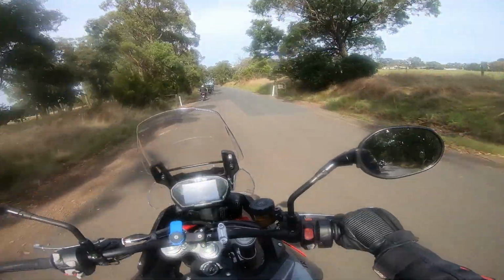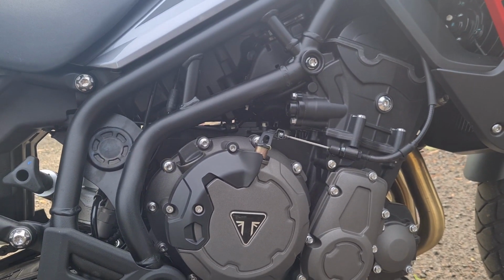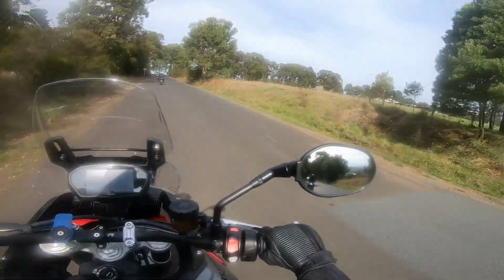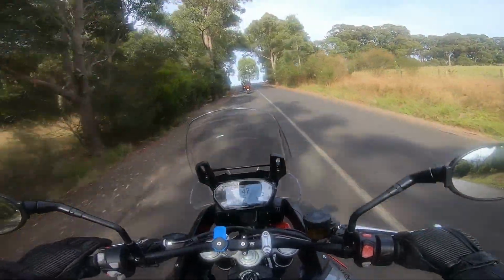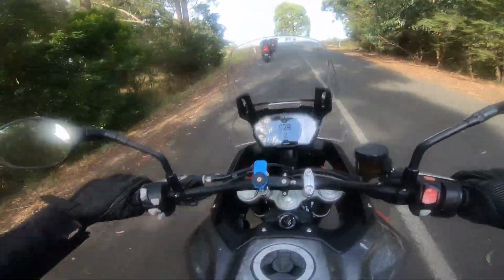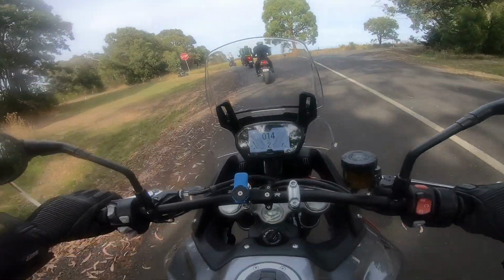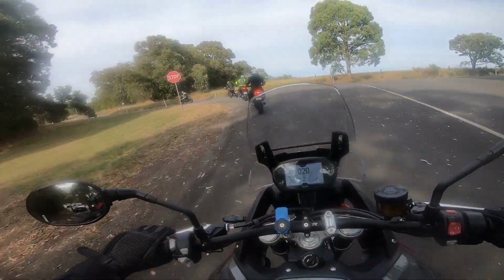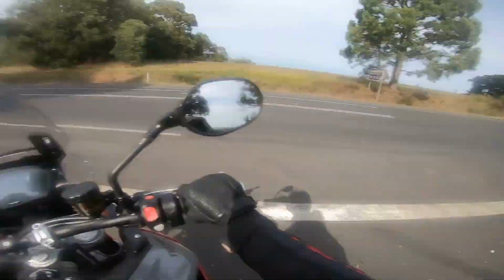It's the same T-plane crank 899cc triple motor, but this one has a different tune for lower end grunt. It's 62 kilowatts and 82 newton meters all up, but it behaves a bit differently. I'm told it's tuned as an all-rounder, which is very much what it is.